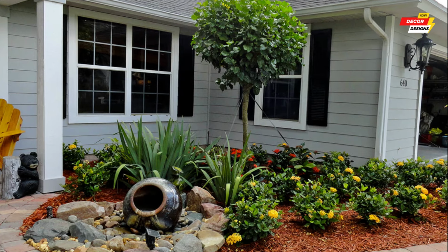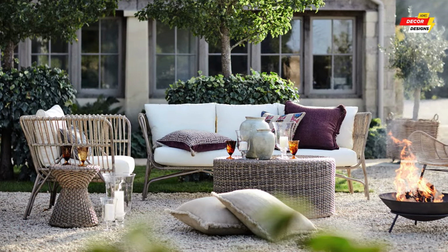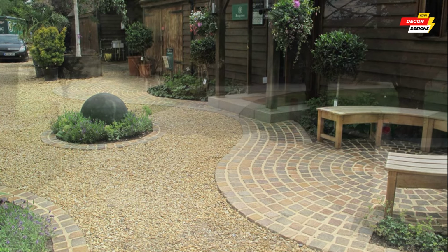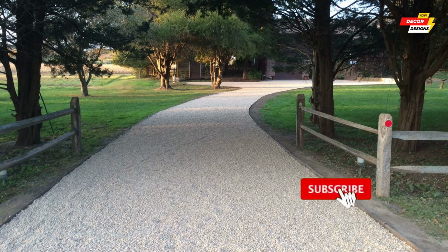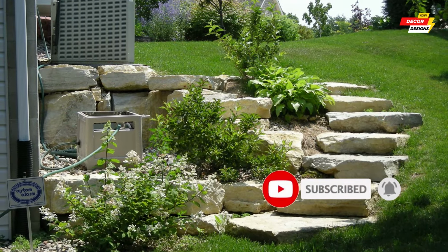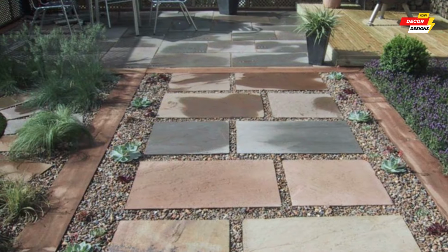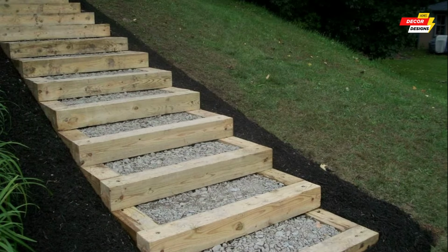Gravel landscaping involves incorporating various sized stones and pebbles into your outdoor design. It can be used for a variety of purposes, from creating pathways and patios to defining garden beds and adding a decorative touch to specific areas. The beauty of gravel lies in its versatility, allowing for a wide range of applications to suit your individual taste and space. There are several compelling reasons why gravel landscaping is gaining significant traction.